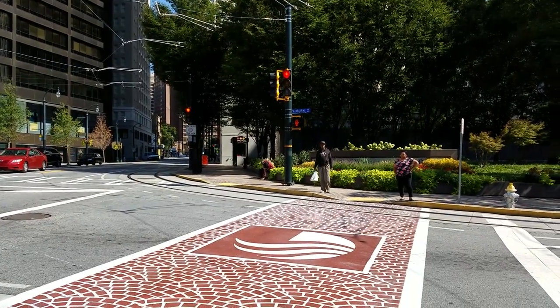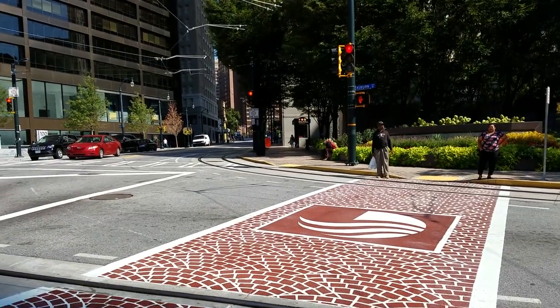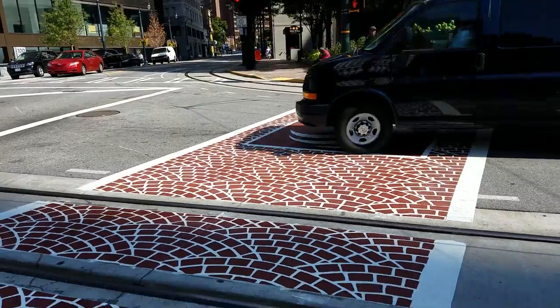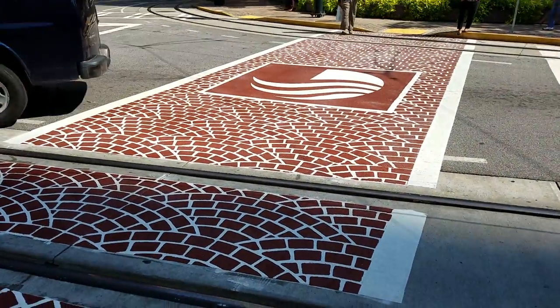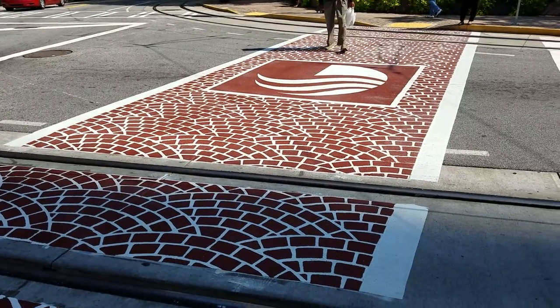Okay, that streetcar, a lot of people have been asking about the transit that we put in place on the Atlanta Beltline, the Atlanta Beltline Transit System. That is the car that has been selected to be used for the Atlanta Beltline Transit System.